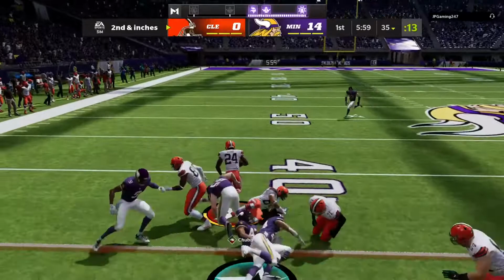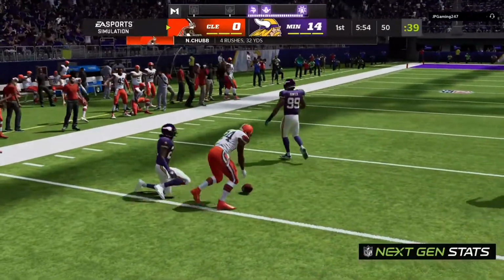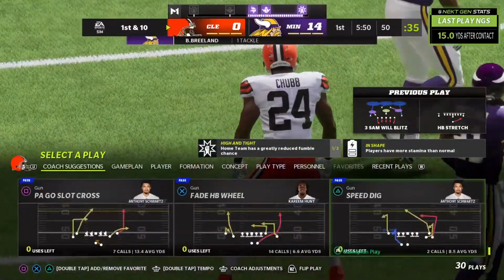Mayfield hands it off to Chubb. He's still on his feet, and he'll be stopped right at midfield. That's another gain of 15 on back-to-back plays.